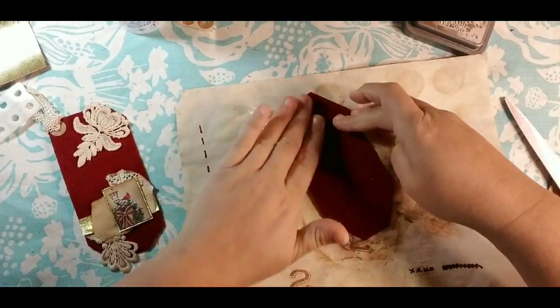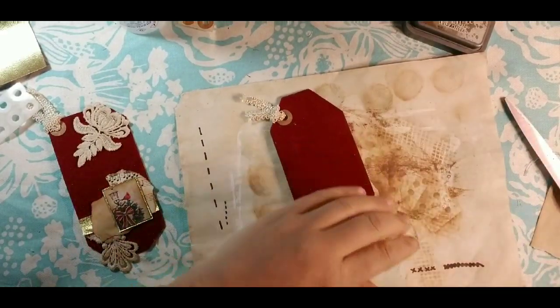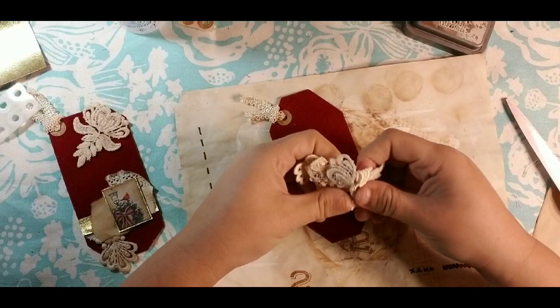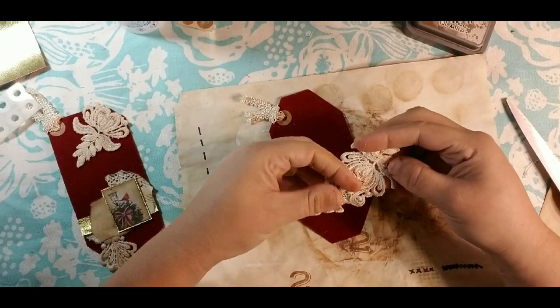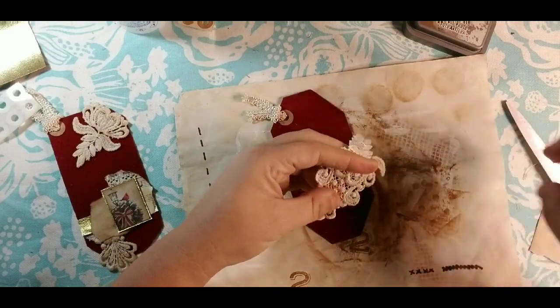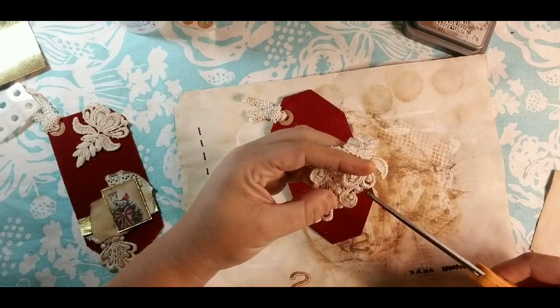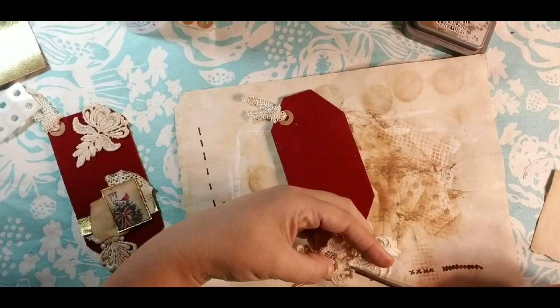And again, you see all those little fibers sticking, so I'll wipe those off when I get done. And then here's a little applique from the same wedding stuff. So I'm just going to trim it up here, chop it up.